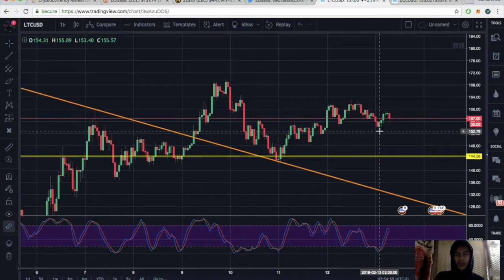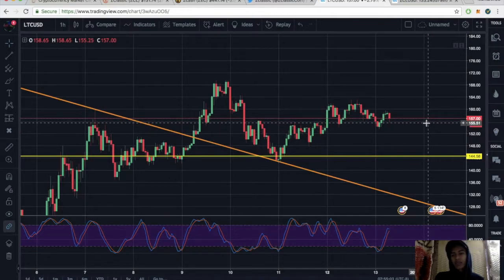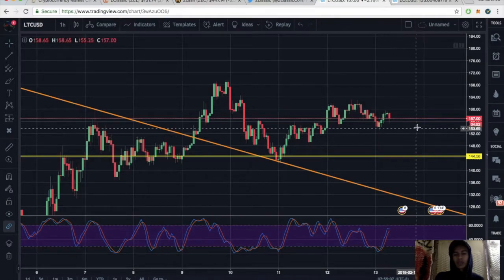But it definitely looks like we're also forming higher lows here. However, this candle did push a little bit low. We're gonna have to wait and see how this one closes. Well, this is gonna close in the next 5 minutes, so probably by the time the video is over. But momentum is definitely heading towards the upside still.